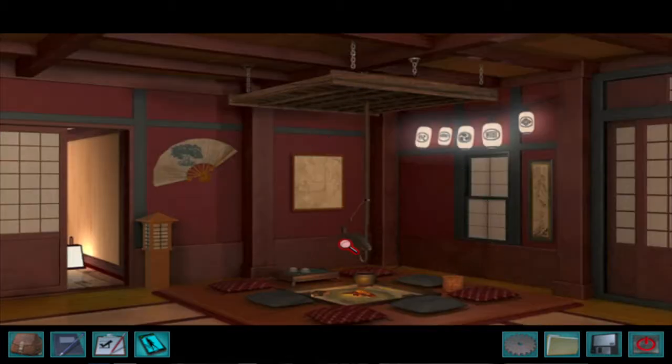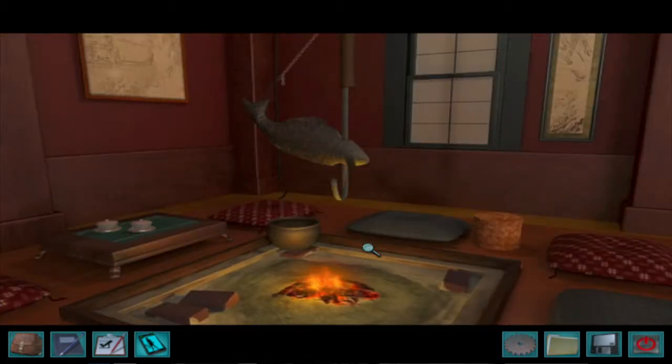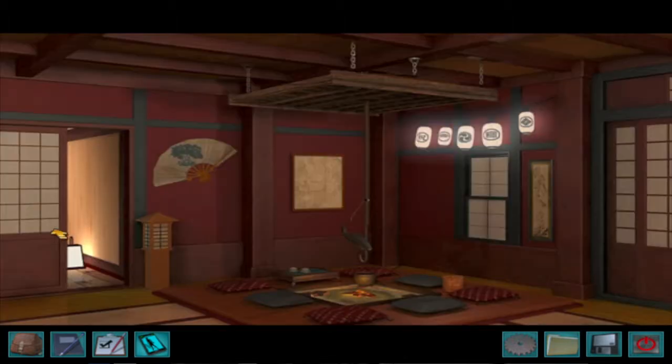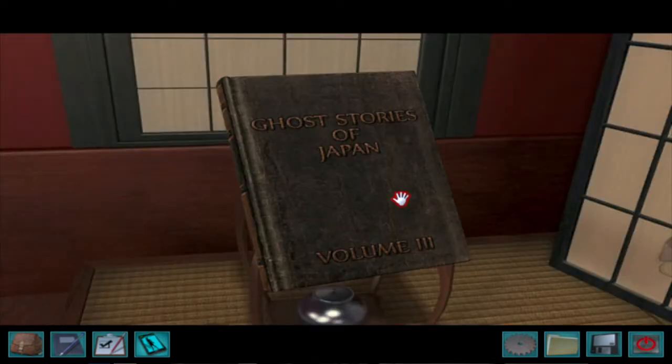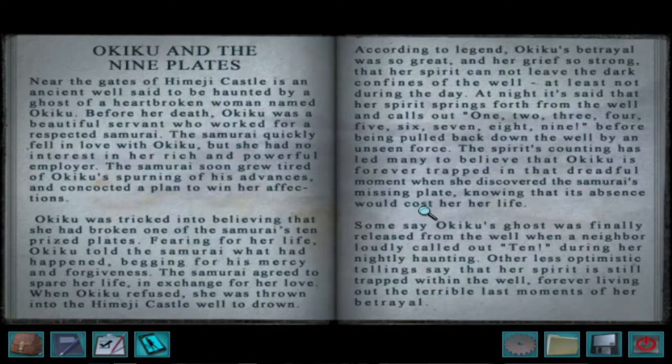What's this? A hook with a fish cooking on it? Alright, I see you. And, oh, looks like a Ghost Stories of Japan, Volume 3. Oh, it's long. Okay. Okiku and the 9 Plates. Near the gates of Himeji Castle is an ancient, I probably say things wrong, I'm just gonna flow with it, whatever. Okay. Is an ancient well said to be haunted by a ghost of a heartbroken woman named Okiku.